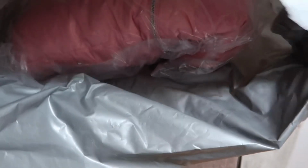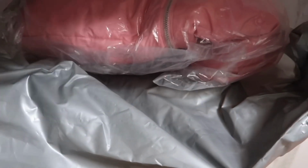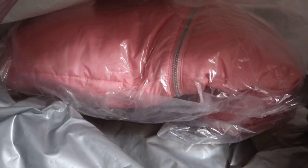While I was going in my room, I realized I had 2 packages to unbox. This is one really cool thing. I think it's a puffer jacket from Playboy.